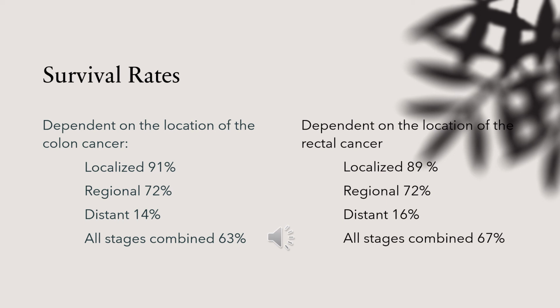Localization, which means there is no sign of cancer has spread outside of the colon or rectum. Regional, which means the cancer has spread outside the colon or rectum to nearby structures or lymph nodes. And distant, the cancer has metastasized to other parts of the body such as the liver, lungs, or distant lymph nodes. The listed survival rates are based on data from 2010 to 2016.